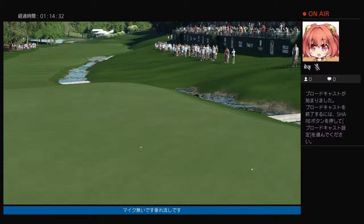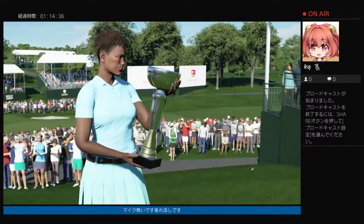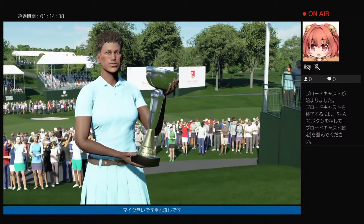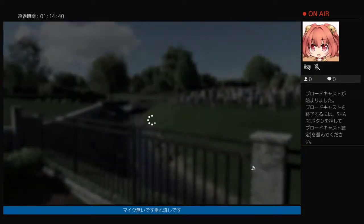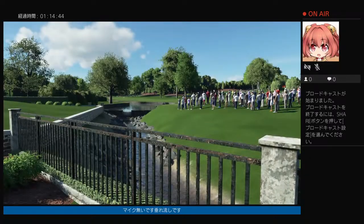Well, Rich, we saw from the get-go that this player was right on song this week, just a class above. It's very rare where you see a player absolutely dominate a field like they did in this tournament.